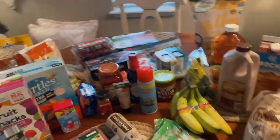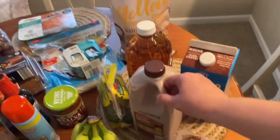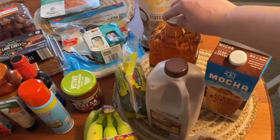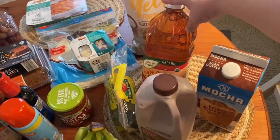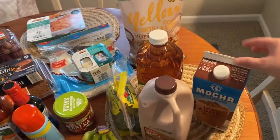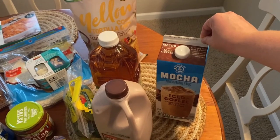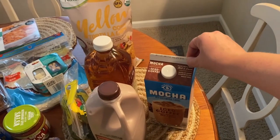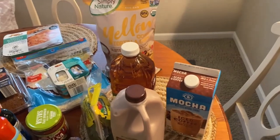So first thing is bread. Always have to have bread on hand because I have a toddler who loves peanut butter and jelly. Same with chocolate milk. The juice is for daycare. Parents have to provide two snacks and a juice each month. And then I really like this mocha iced coffee. It's good for days when I'm not in the mood to really brew a whole thing of coffee and just want like a quick pick me up.